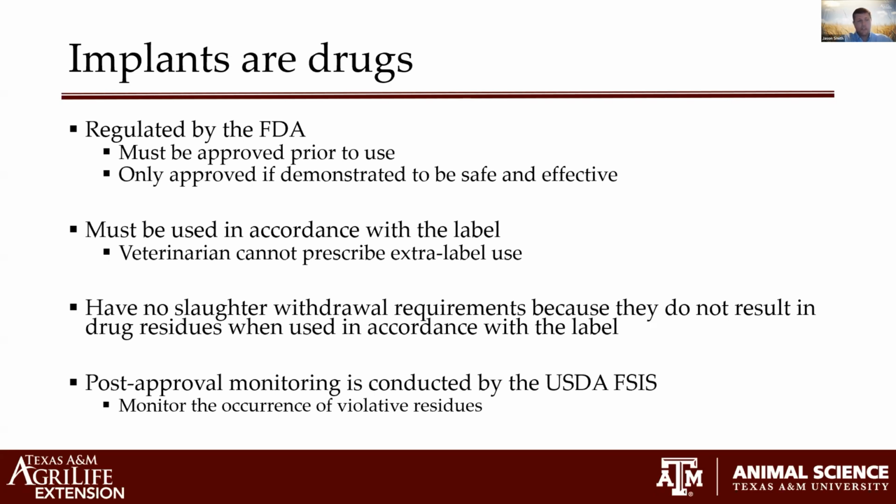And so the products are continuously monitored after approval. And this is done primarily through the USDA's Food Safety and Inspection Service. We could spend all evening talking about the screening that goes on at harvest for cattle. One of the things that would potentially show up as a violative residue, if it existed at a high level, would be some of these hormone ingredients that go into the implant pellet. So USDA's FSIS, the slaughter plant inspectors, they're monitoring that.